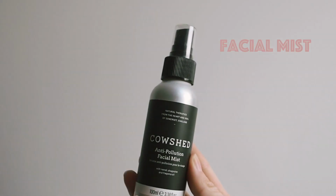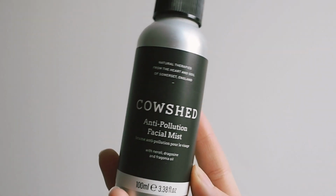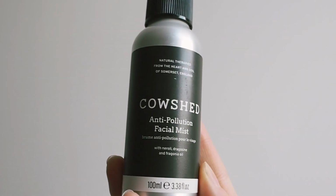It's an anti-pollution face mist. I love face mists. I could just spray them all day long. I use them mostly in the summer, but I do like it in the winter as well. And this one from the cow shed is especially good because it's got lots of amazing natural essential oils and aloe vera and things like that that help to combat aging from all the pollution that you would get in a city. And it smells amazing, and I seriously just could do this all day.